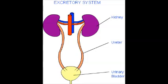Okay, I just want to go through this one with y'all real fast. This is one of the drugs we talked about. This case study is based on a urinary tract infection.